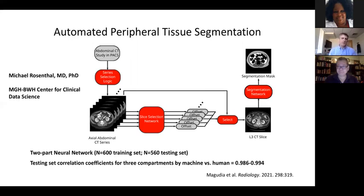So Michael, it turns out, is both a radiologist and also has a PhD in computer science. And so what we decided to do, working with the MGH and Brigham Center for Clinical Data Science, is to generate an automated algorithm that would allow us to basically put in a CD or pull down a scan from the clinical PACS, and without any hands-on human work, spit out at the end a segmentation mask and values for the different tissue compartments. And so using a neural network approach with training and testing sets, we were able to construct such an algorithm.